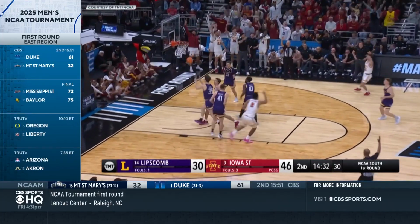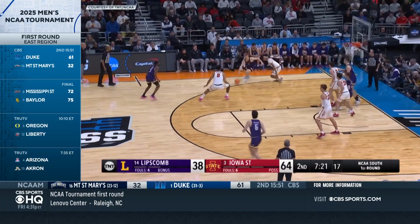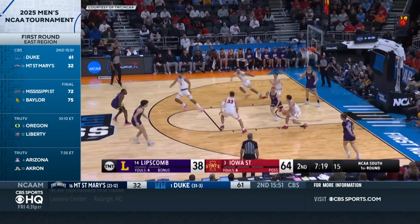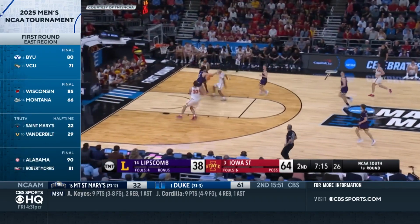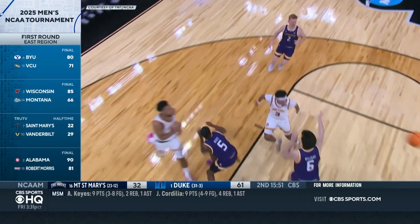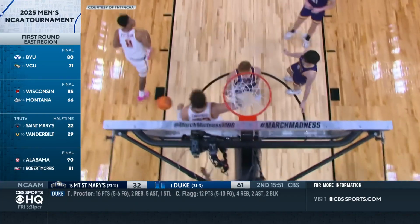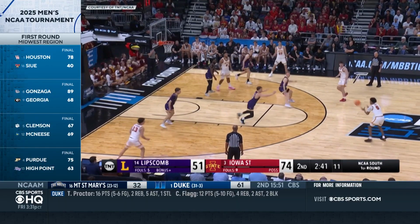Kelderman for 3 knocks it down. The Cyclones walk on, making the most of his minutes. Had 3 total points this season coming into that matchup. Now we have here Iowa State up 26. Chatfield with the slam. Cyclones up 28. 23 points Iowa State had off of 17 Lipscomb turnovers. Iowa State now up 23.